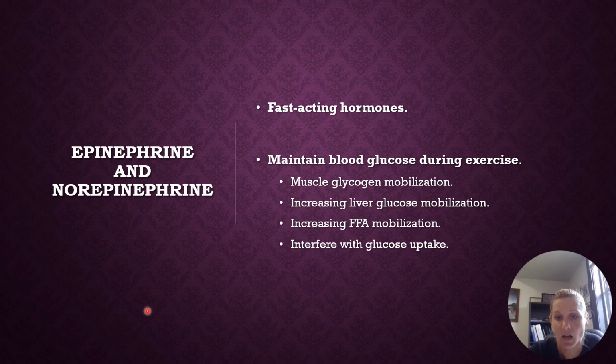Okay, how does this look in terms of its interference with glucose uptake? Again, we will see that it's not a perfect system. So again, fats versus carbs. Some of us are going to be better suited to have that high intensity, maybe short duration, and some of us are going to be better suited for running away and running really far away in order to get away from our enemy here.